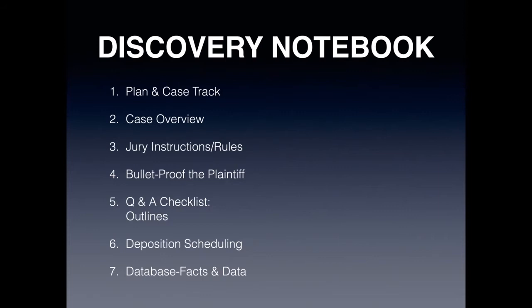The question and answer section of the discovery notebook is checklists that we use depending on the type of witness. We have a checklist for the plaintiff, a checklist for the defendant, a checklist for the police officer. There are the medical experts. We have checklists for those people as well. And we always take the checklist and make some case-specific additions or deletions to the checklist.